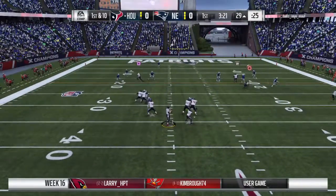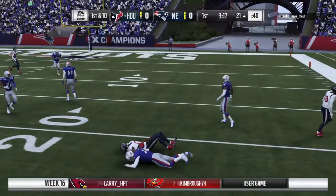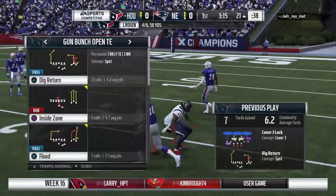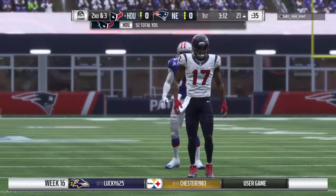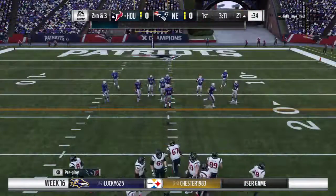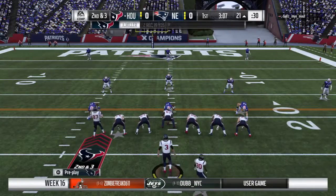They want to go to the air again with Rosen. On the right side, this is Miller. And he'll be brought down at the 21, just shy of the 20 in the red zone. 7 yards, the pickup on the pitch and catch. Able to get 7 on that first down pass play. 2nd and 3.